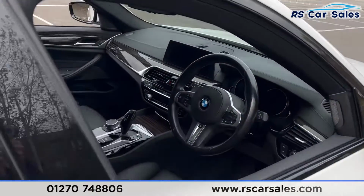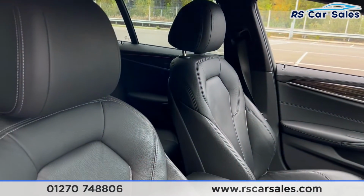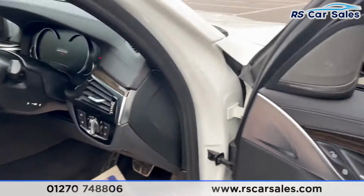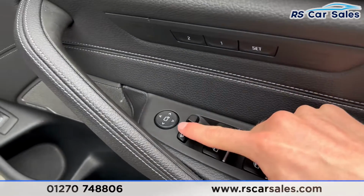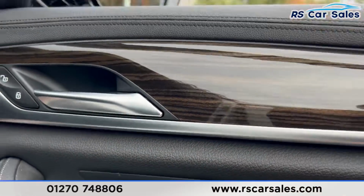Coming into the front you'll find the same full leather interior. However, both these front seats are heated and electrically adjustable as well. On the doors again we have the premium Harman Kardon sound system, the nice wooden finish just there, electric windows with child lock for the rear, electric mirrors as well. The driver's seat has the memory function as well.